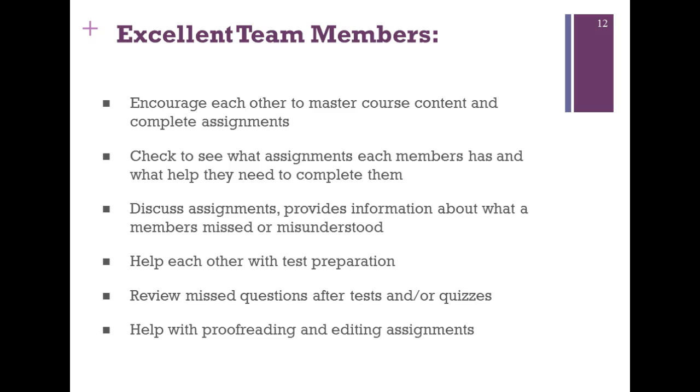Excellent team members, what are some of their traits? They encourage each other to master course content and to complete assignments on time. They check to see which assignments have been completed and what still needs to be done. They discuss the assignments, provide information about what a member missed or misunderstood. They help each other with test or quiz preparation.